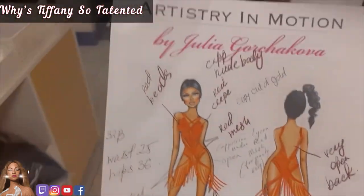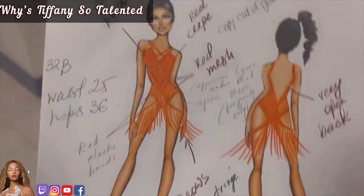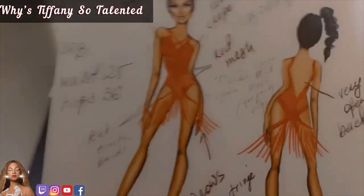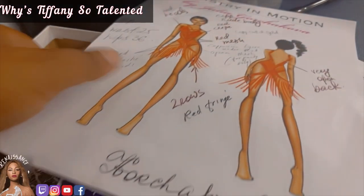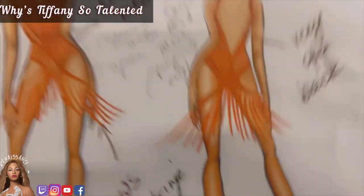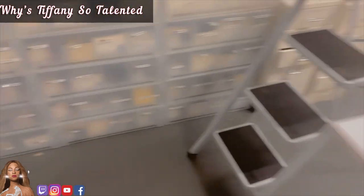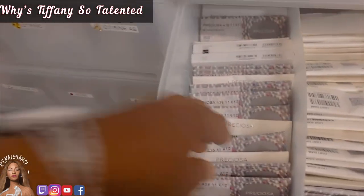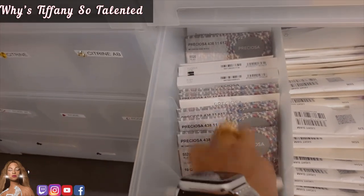Isn't this drawing cute? I love the way the fringe is lined and just hangs off the hip. It's not connected except for in the middle. So you know I'm definitely gonna do a cute little accent right there, right above the boom boom. It's gonna be cute. Light cyan right there. That's exactly what I need. Let me grab two.